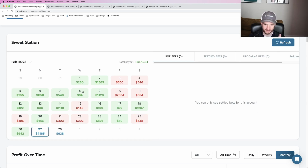But the thing that I find the most impactful from this is just look at 1 month, right? Look at February. Much more green than red, which is obviously what you want. You want to be up more than you want to be down. But it's not green every day. There are some down days. And that's just the nature of sports betting. Like, look at February 10th. Have no idea what happened on February 10th. But I know that it wasn't fun to be down $2,300.